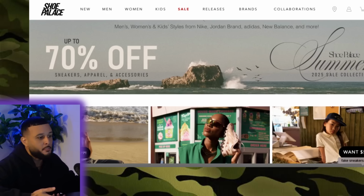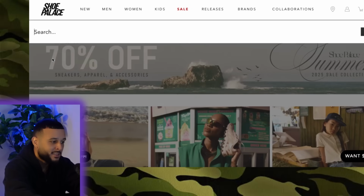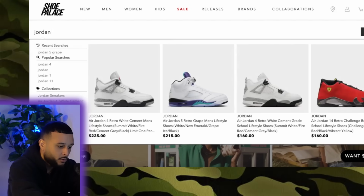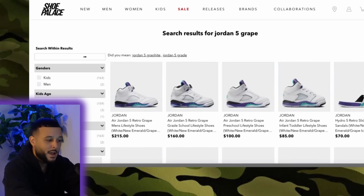Plus Nike on the back, man. My favorite YouTuber told me not to sleep on these, so let me go ahead and check out Shoe Palace. They never let me down, man. Prices, they about to skyrocket. I already see it right now. Jordan 5 Grape. Bruh, did I mention these are even more true to form to the OG? Yeah, these are about to go absolutely crazy.